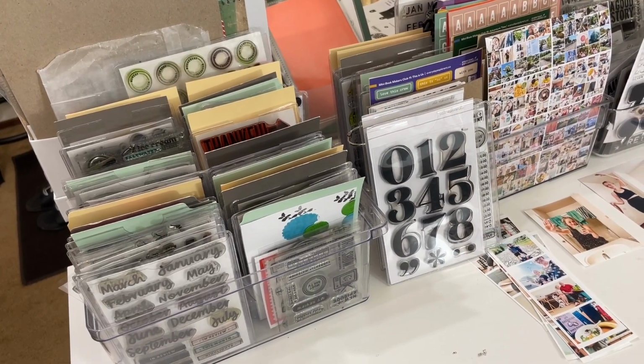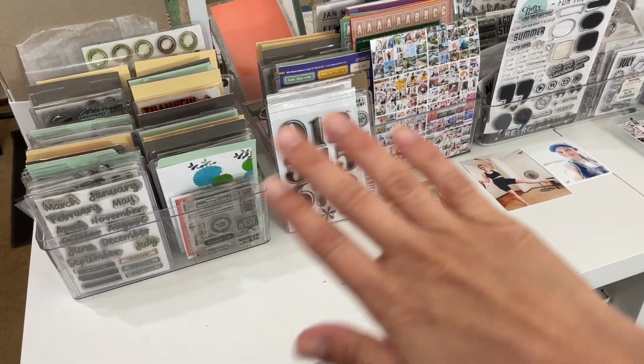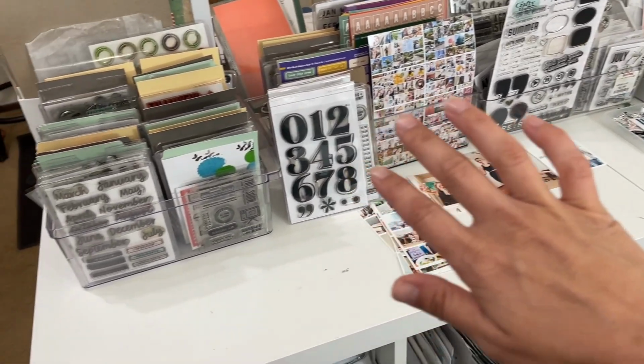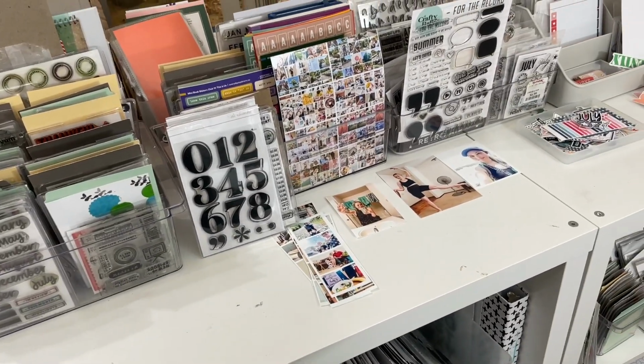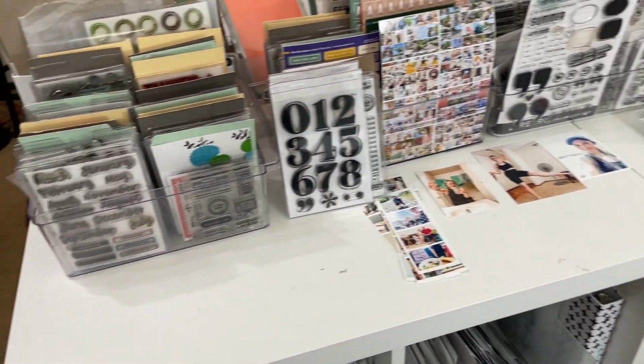Okay, I was joking. I'm not gonna say lying, but we will go to my desk. I know you've seen this area right here many times in behind the scenes videos or my scrap room tour. I can't recommend this enough, having your stamps out in the open so you can see them and just have them displayed and quick and easy to reach.